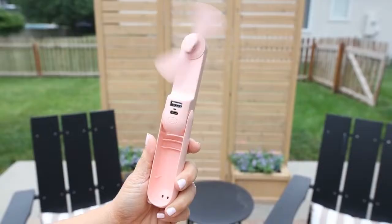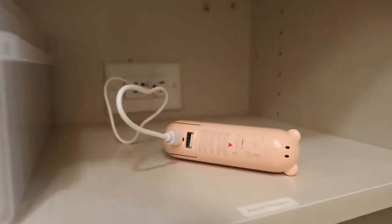But this is a good one. It's very powerful for a rechargeable fan. So you do charge it up, but I also like that it's compact. If you need to be out somewhere, just throw this in your bag or your purse, and you can have it if you need it.